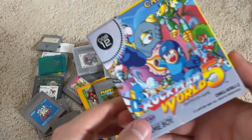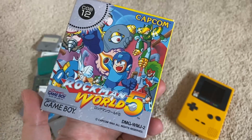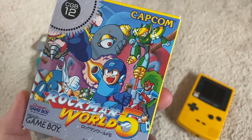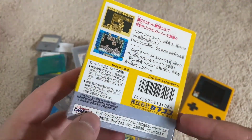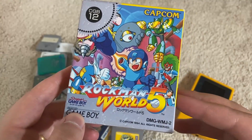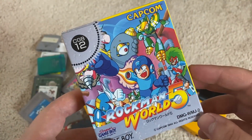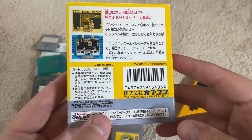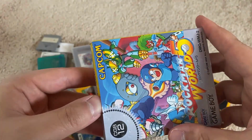And then next here, this one's actually kind of a rare one. This is Mega Man World 5, or in Japan they call it Rockman, and I love this art so much. But this game I spent about $20 on, and I was really surprised because these games are really expensive in America, just cartridge only, but even in Japan these games are going up in price. And there was this local store that I always went to called Ojama, and they had this game for 20 bucks in the box, and I just thought that was amazing.